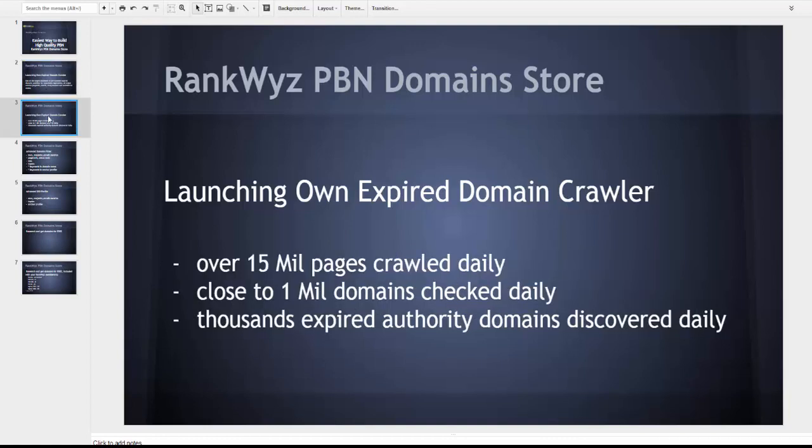It's only been a few days that we have had this running, and we use massive infrastructure, and this is what makes the difference when compared to running some tool that is crawling, or doing manual research, where you can end up with a few good domains to offer for sale. As of today, we have over 15 million pages crawled daily, close to 1 million domains checked daily for availability and for metrics, and it's a huge operation. As a result, we have thousands of expired authority domains discovered daily and added to the store.